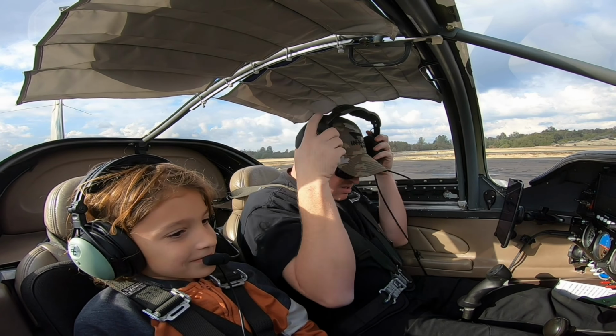Auburn traffic, 3904 Quebec, turning final 25. On the upwind 25, coming up on 49, looking for that helicopter.